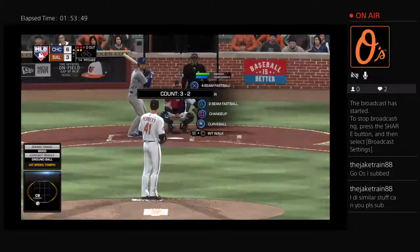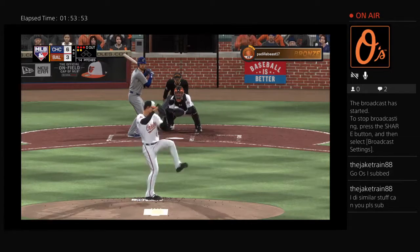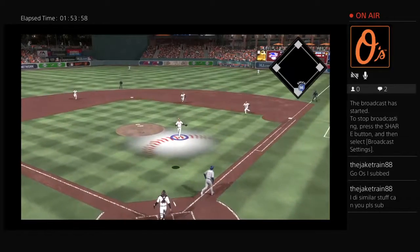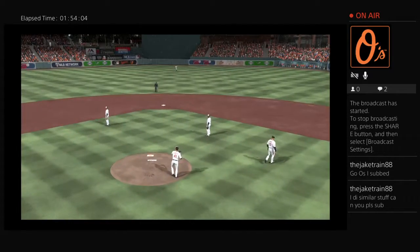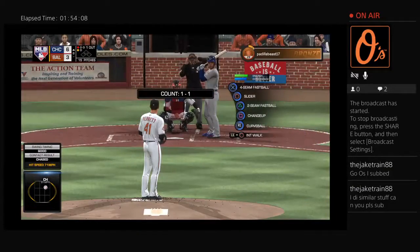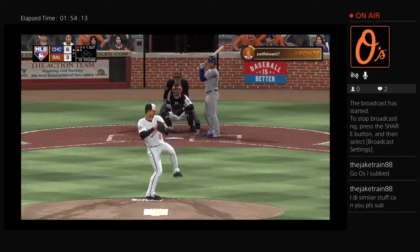Here's Ben Zobrist now. He could really use a knock here. 0 for 3 in the game so far. Popped high in the air. Barrett just to the right of the mound. And he hauls it in for the first out of the inning. Now batting, shortstop, striding forward now, Addison Russell. He was sat down on strikes in his last at bat.